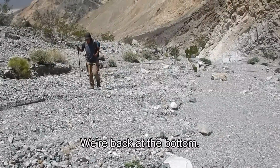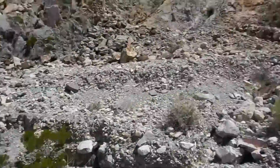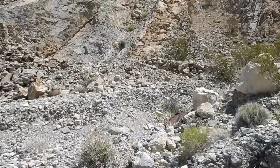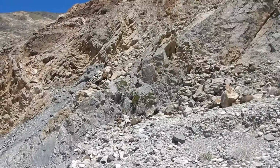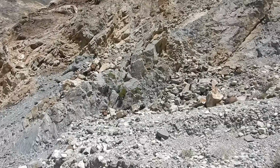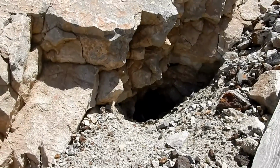Well, we've worked our way up this wash. It's a steep wash. We're a little higher up. It looks like there's a road here, or a wall anyway. And there's supposed to be a 900-foot adit around here somewhere, and we're looking for it. Well, we found another hole. Time to go check it out and see if it's a portal.